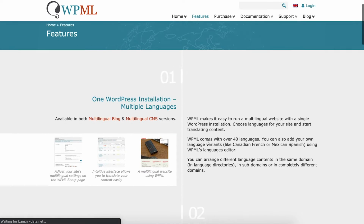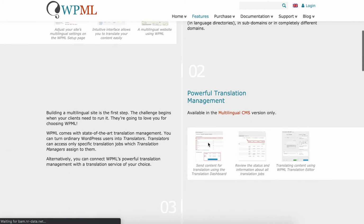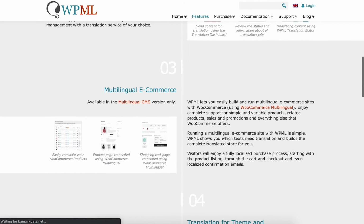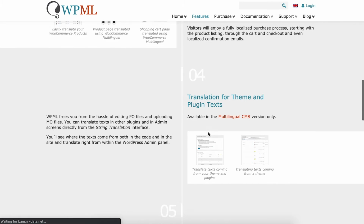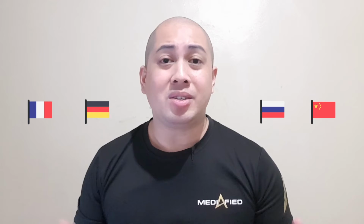And if you happen to have your website built on WordPress, there is an actual plugin, well, mainly I would consider the leading plugin for multilingual translation for a website. And let me tell you one cool thing that this plugin can do for your website. Not only could it translate into two languages, you could translate as many languages as you want. You could even translate your website into French, German, Russian, Chinese, you name it.